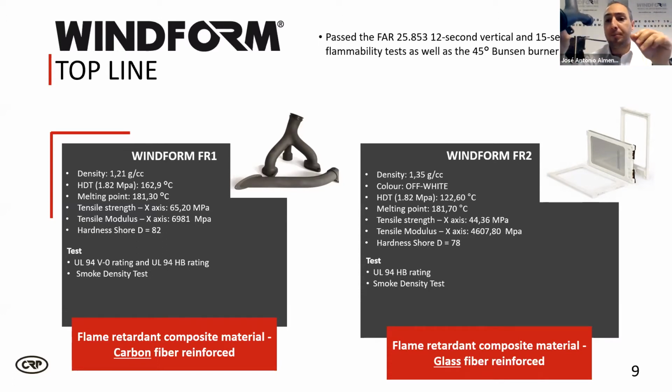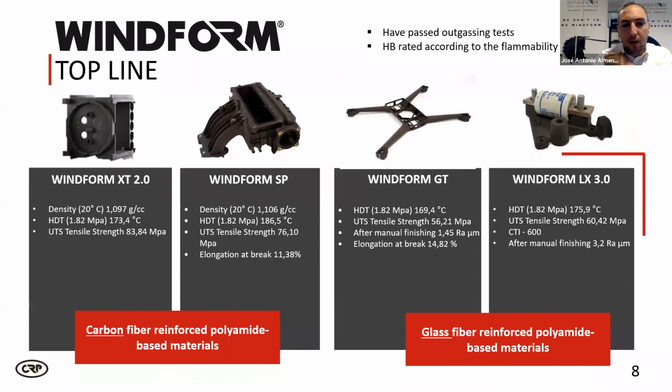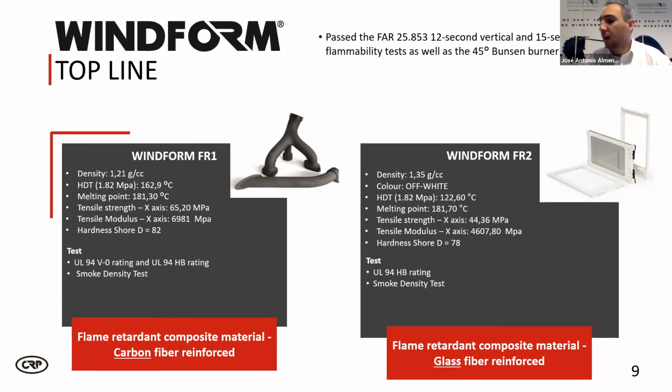So in this case, you can have a duct with no internal supports in it. That's the advantage of this technology. Not having the supports, you can have nice ducts without the internal surface being compromised by supports attached to it. You can see also the density is really low for this material. The melting point is really good. The tensile strength is around 65 megapascal, so really tough. This is a carbon fiber reinforced material, and it's certified V0 in the UL HB rating.